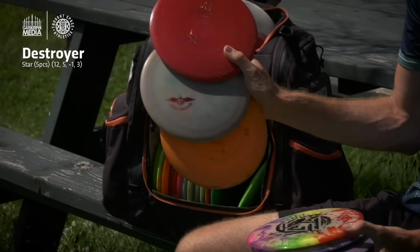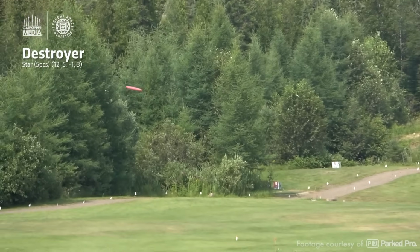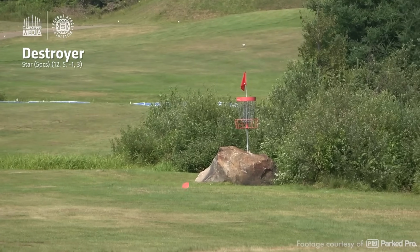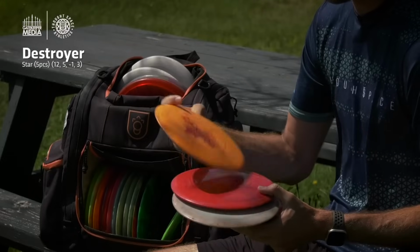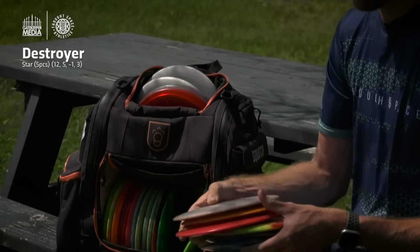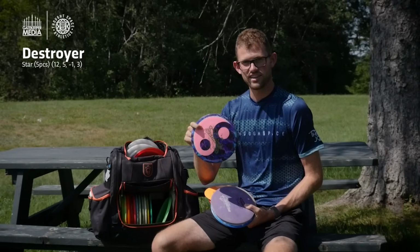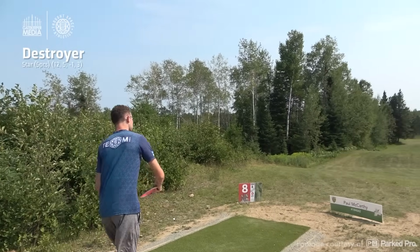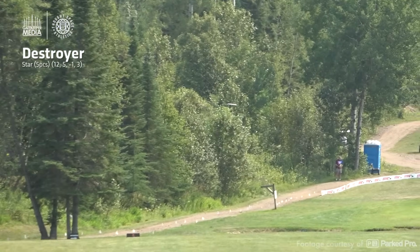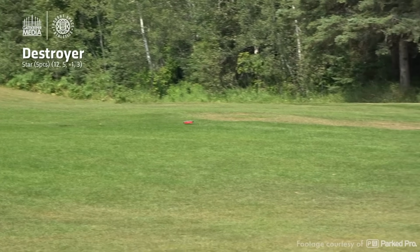Some of the favorites from the past: I have this nice 4-time Paul McBeth Destroyer, which I really like for forehands. This Canada Destroyer that I had for my Tour Series way back in the day, and then a nice little swirly Brinster Team Destroyer that I got from Nate Sexton. Next up we've got a Calvin Heimburg, just a nice swirly Destroyer, got the Throw Joe's die on it. Actually a super lightweight 158 Paul McBeth Destroyer, which is actually very overstable.